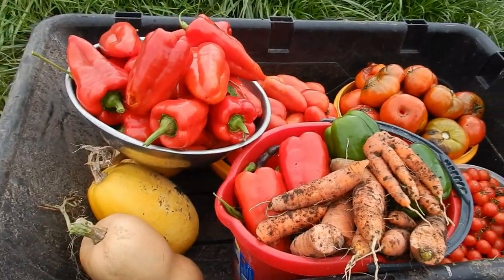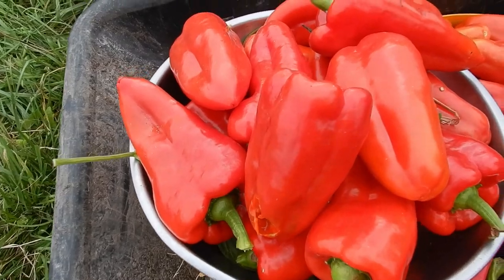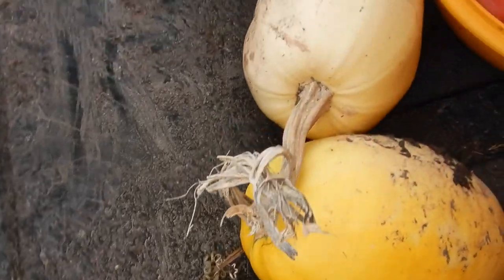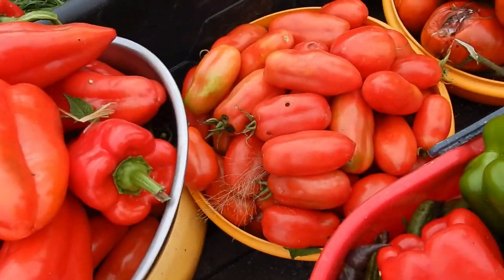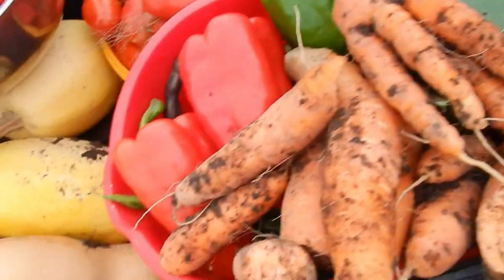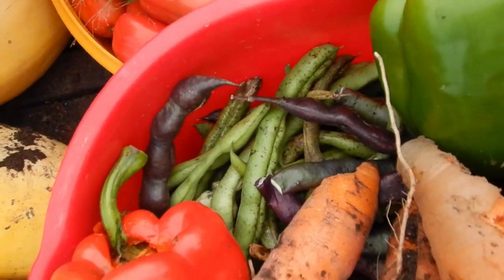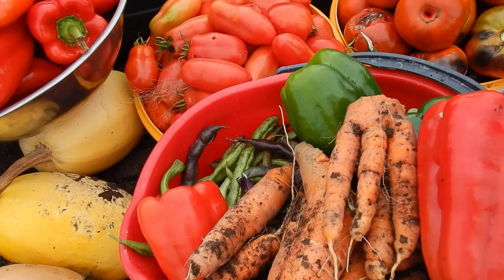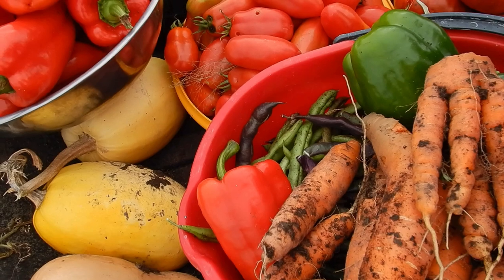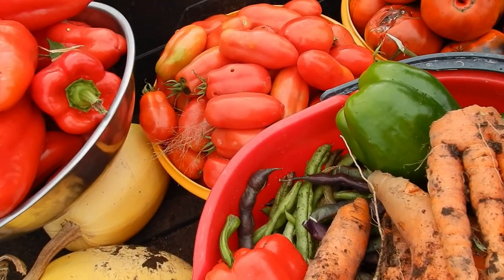So here's our bounty for today. Basket or bowl full of peppers. Got some squashes that were off the vines here. We got Roma tomatoes, Paul Robeson tomatoes, cherry tomatoes, red peppers, carrots, and the rest is beans in there. Last picking. Most of them will be seeds for next year. And we can cut a few up as French cuts. The bigger ones, some other ones will do some French cuts.